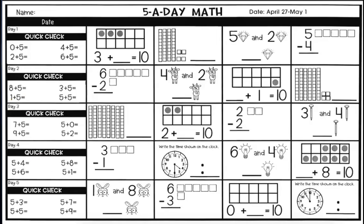All right, so we're going to start day 1, Monday. Quick checks. Remember, when you add 0 to any number, it is always that number. Okay, and however you need to do this to get the answers, if you need to use your fingers, draw pictures, or put the big number in your head and count up, whatever you need to do to get your answers. Okay, quick check, day 1. 0 plus 5 is equal to what? Write your answer. 2 plus 5 is equal to, write your answer. 4 plus 5 is equal to, and 6 plus 5 is equal to. Remember to put the big number in your head and count up.